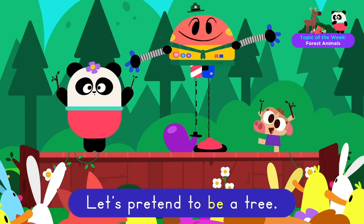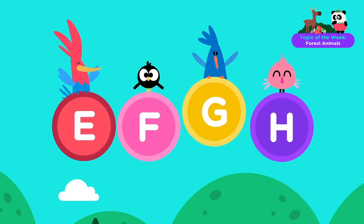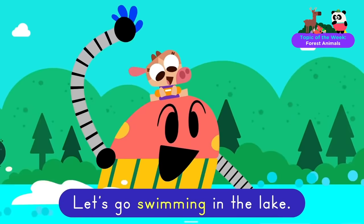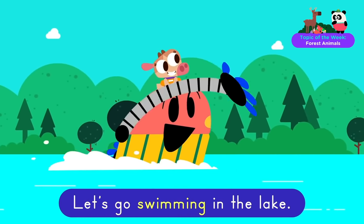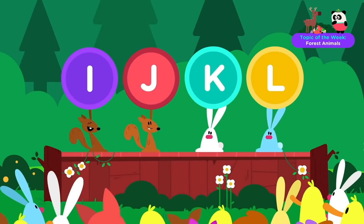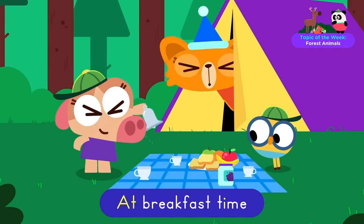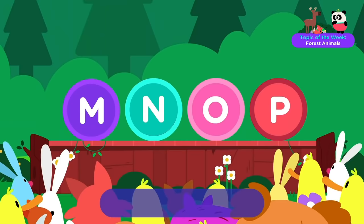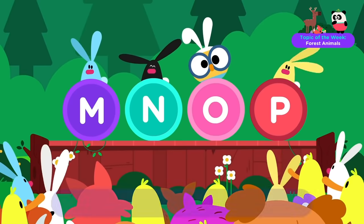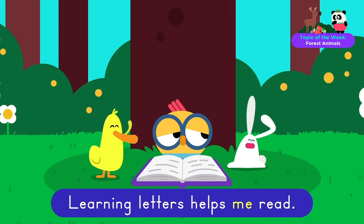Let's pretend to be a tree. E, F, G, H. Let's go swimming in the lake. I, J, K, L. At breakfast time we ring the bell. M, N, O, P. Learning letters helps me read.